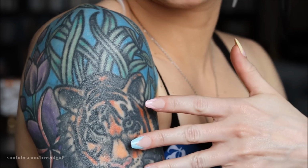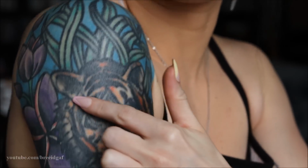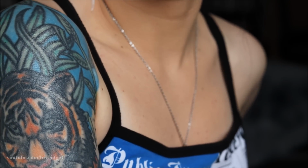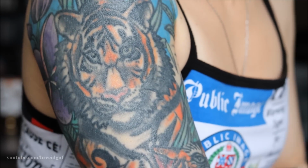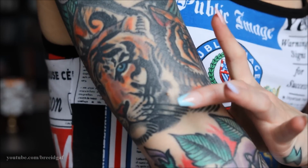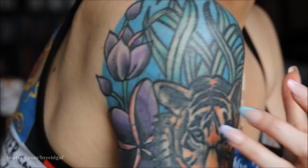Alright, so the top of my sleeve right here, my second tattoo I ever got, was actually just these leaves and this tiger right here. I got that a really long time ago, like 2012 I think. And then I decided to add even more to create a half sleeve. And then after that I decided to add on and make a whole sleeve. So it just starts with this top tiger right here.